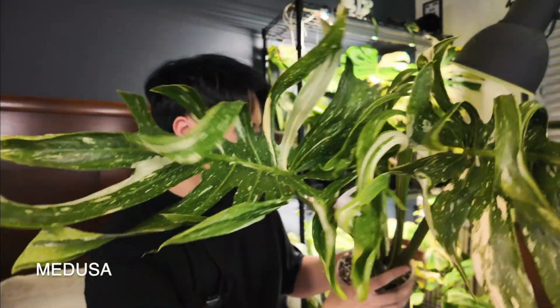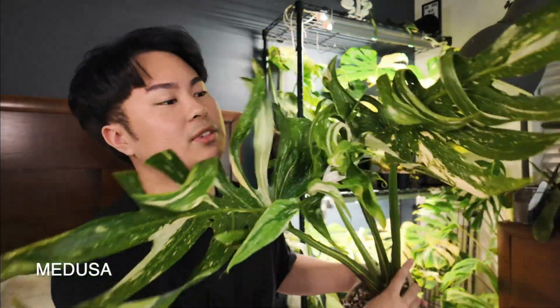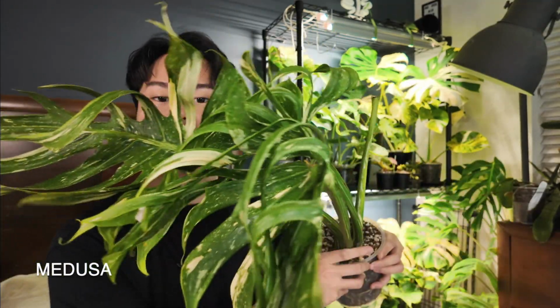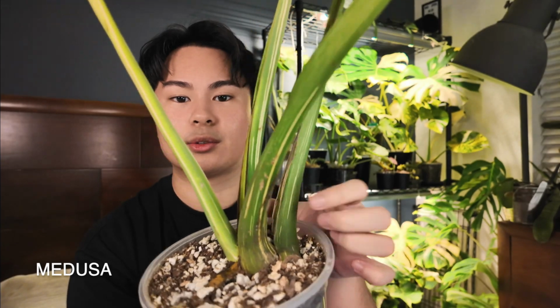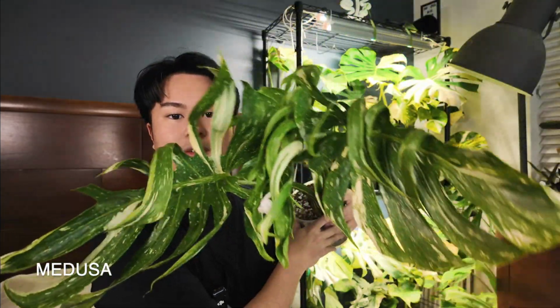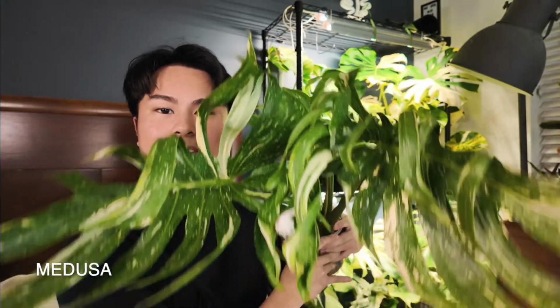It's really funky. It has a similar kind of morphological mutation to the Monstera Tattoo, except this one, of course, is a Thai Constellation. It's not a solid green Monstera. Very, very tight internodal spacing, as you can see, so it might be difficult to prop. But when they mature like this, they get really impressive. So here we go. There's the Medusa.